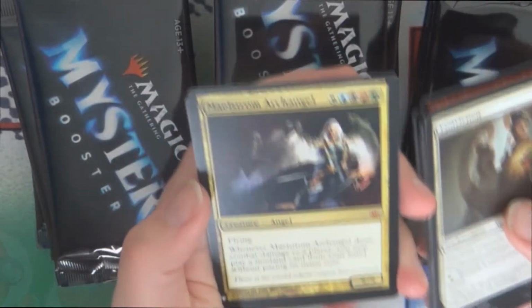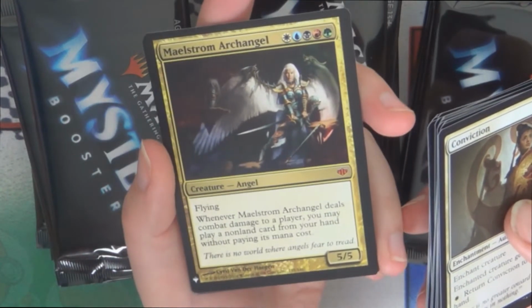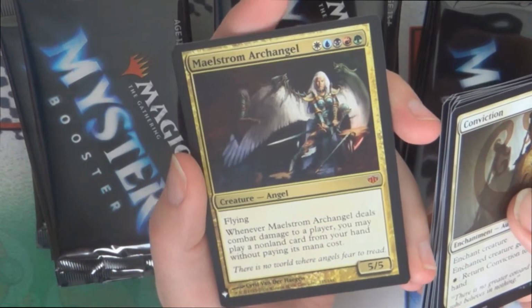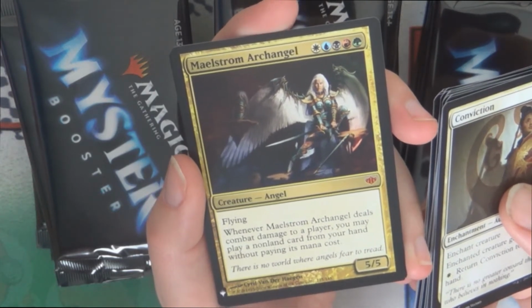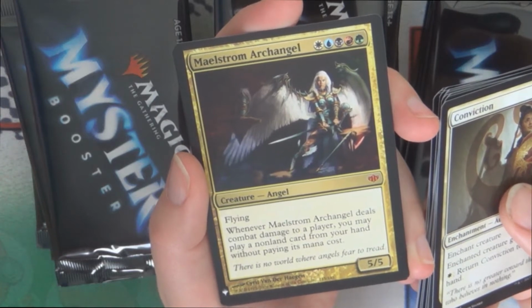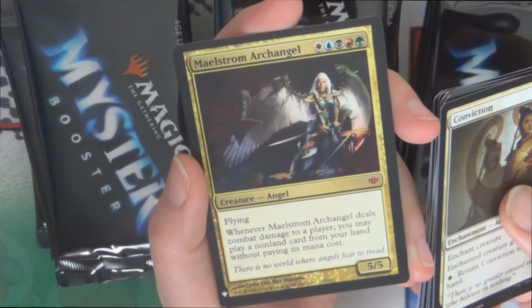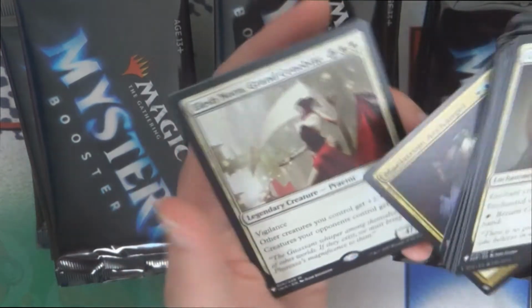Ooh. That's our first mythic, right? Yep. So for 1 of each color, it's a 5/5 Maelstrom Archangel. It's got flying, and whenever it deals combat damage to a player, you may play a non-land card from your hand without paying its mana cost. I like that. That's a very good angel.